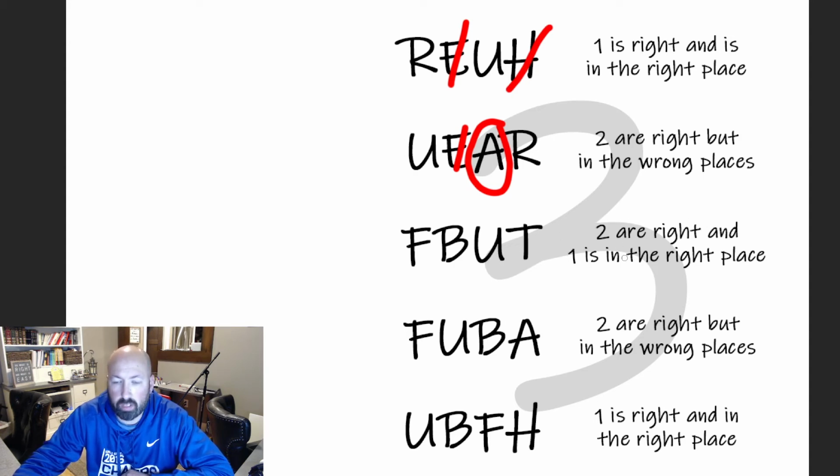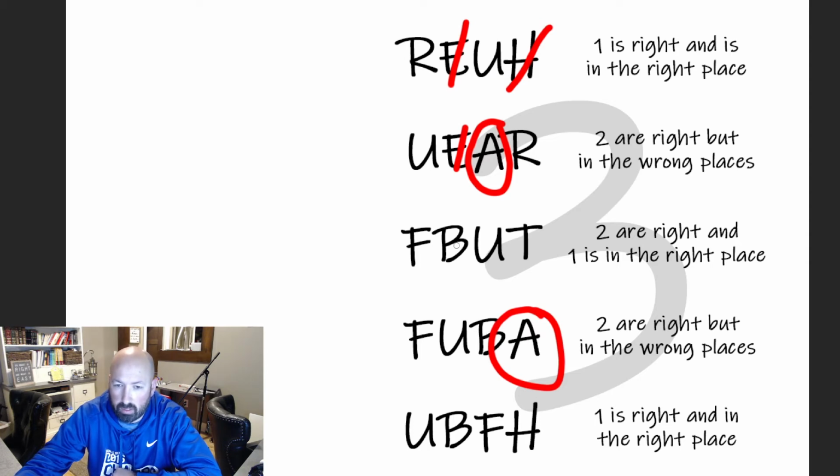2 are right, and 1 is in the right place. Okay, so 2 are right, which could be the U, because we had the U as a potential correct one, but all right, let's move down to this next one. 2 are right, but in the wrong places. So 2 are right. Again, it could be the U. We know the A is right. Okay, so we know the A is right. Let's circle the A. So then the other one is the F, the U, or the B. And so whichever one of those is right is going to be one of the right ones up here. And only one of the F, U, and B can be right, because the A is one of the 2 here.